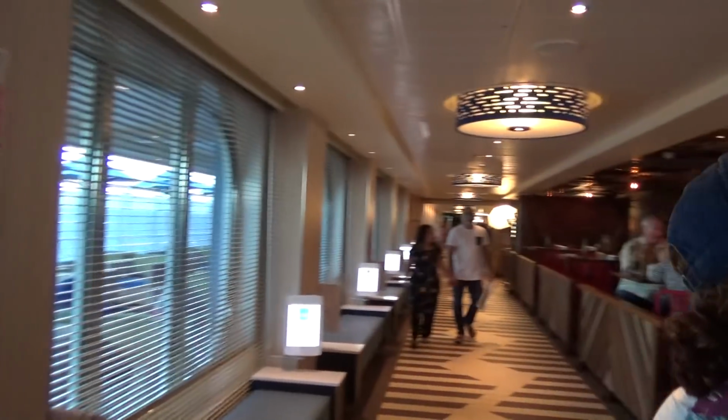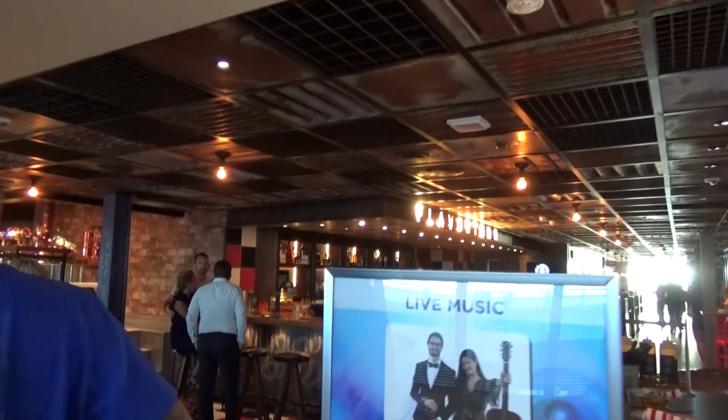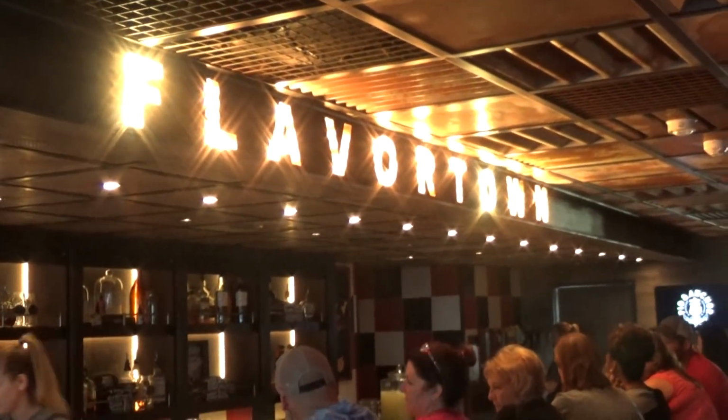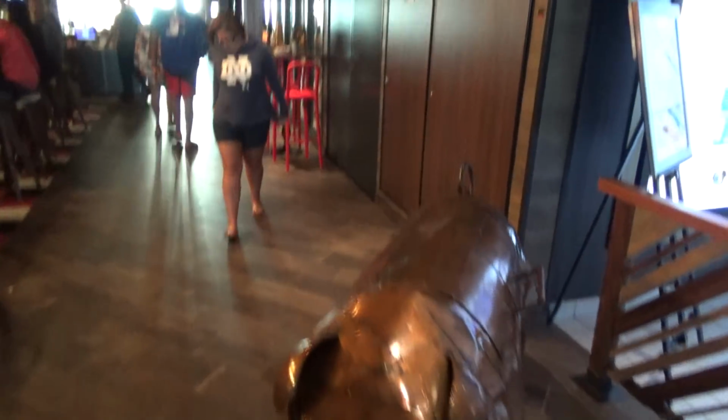But what I love about this is that it's its own craft brewery. Now this is another Guy Fieri restaurant, so get ready to take the trip to Flavor Town, as it says over on the bar. And they got this wonderful pig-themed smoker as well. Obviously that guy is not used to being inside.